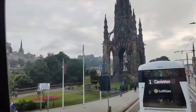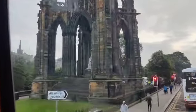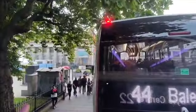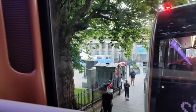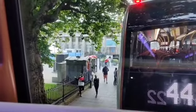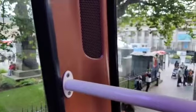So Edinburgh Castle, probably one of the most famous attractions, and the Walter Scott Monument as we pass it. What's this building here on the left with the columns? This is very neoclassical Greek architecture. Edinburgh's called the Athens of the North. Oh, that's right. The Athens of the North. And why do they call it the Athens of the North, Paul? There's a couple of reasons.